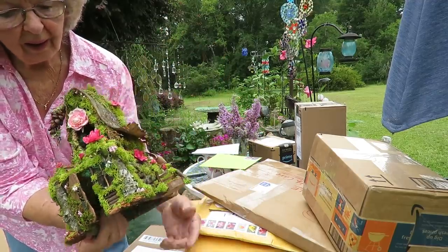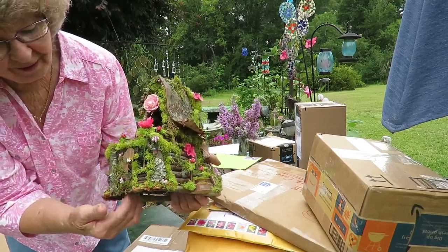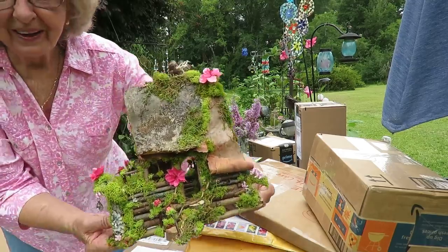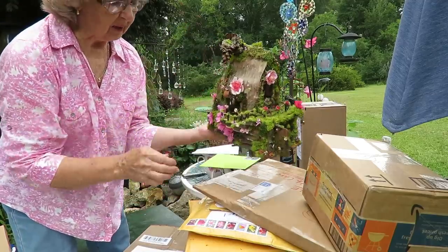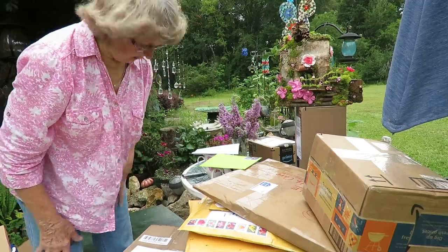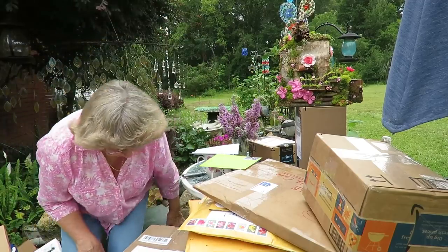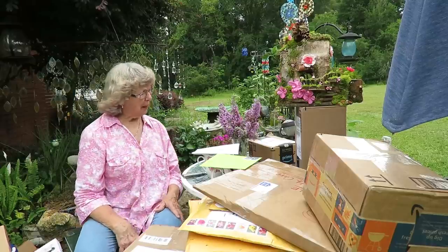Oh, it's got a door. Oh, how pretty. Thank you so much. Look at the pine cone right there. I'll set it right up there for right now. Thank you, Kathy. What a beautiful, beautiful thing you made.